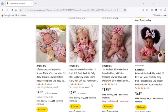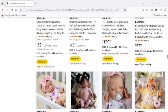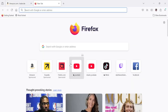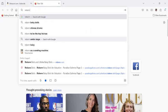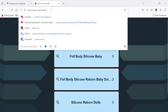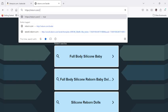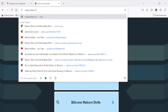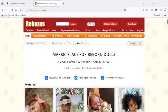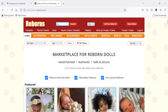There are a lot of Reborn doll sculpts, and I've seen so many different Reborn dolls on reborns.com. Some sculpts I can look at and be like, oh yeah, that's the one. There's one sculpt in particular that I know just by looking at it. And that is the, I don't know what that is. Reborn, oh, reborns.com. I don't know what that is. It's probably like a scam site over there. I don't know what I just clicked on.